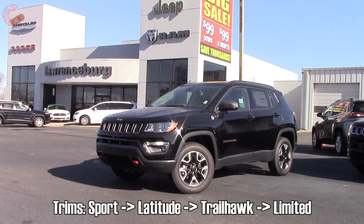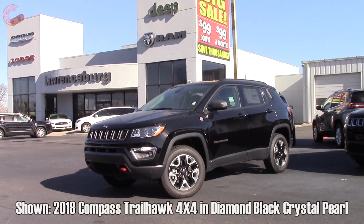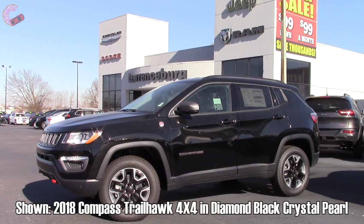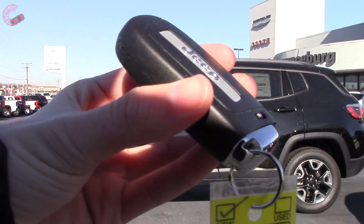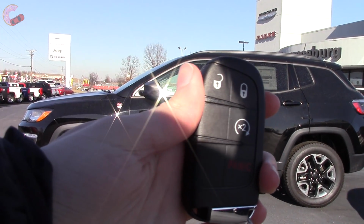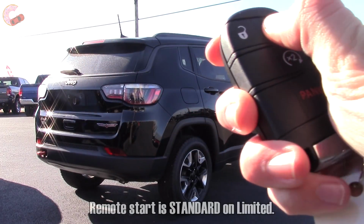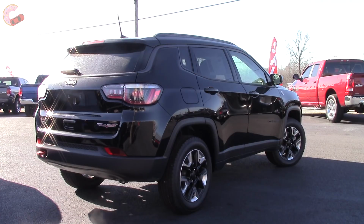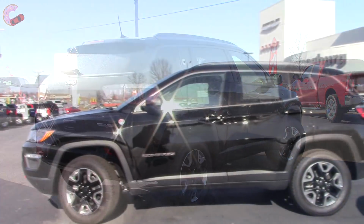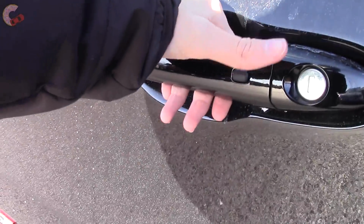While there technically was a really short 2017 model year, the Compass is basically all new for 2018, and that's how I'm going to refer to it throughout. Every Compass comes standard with Jeep's corporate key fob, which has a nice feeling in the hand. Remote start is also available in a package for most trims. All but the Sport have smart entry, so you can just grab the handle.